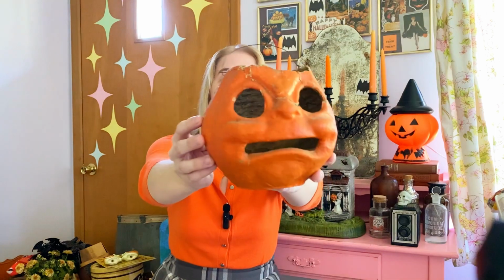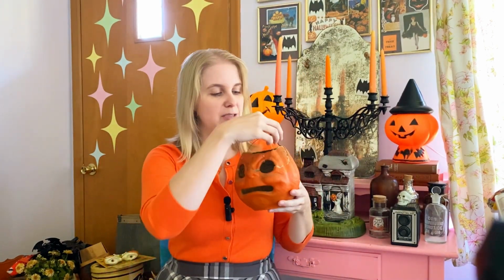This is a very fragile item and I do not want to pack it away in a bin. So this goes directly right on a shelf in my basement. This is a 1930s paper mache jack-o'-lantern. And as you can see, it's broken. I bought it that way. And these pieces were totally off and were thankfully inside here. And I used Elmer's glue to repair it, and I think it looks pretty good now.